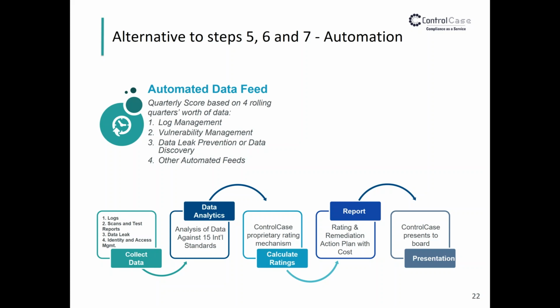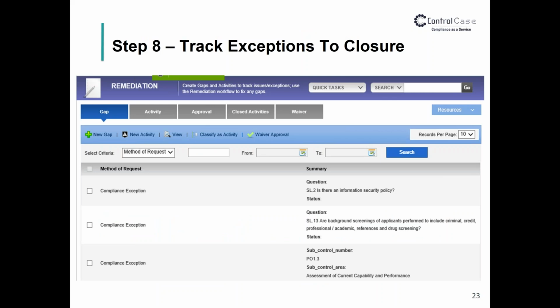So instead of sending out a questionnaire, them responding, and then a manual intervention on looking at it, we have actually automated that process of getting the data feeds automatically and evaluating it automatically. Of course, just for steps 5, 6, 7, you still need to have an inventory, and once you have exceptions, there's still project management involved to track those exceptions, no matter how you look at it, to closure. Because if you are assessing your vendors, it's not a bad thing, but you're going to find issues. Every company has issues, and you're going to find that. And you got to track those exceptions to closure.